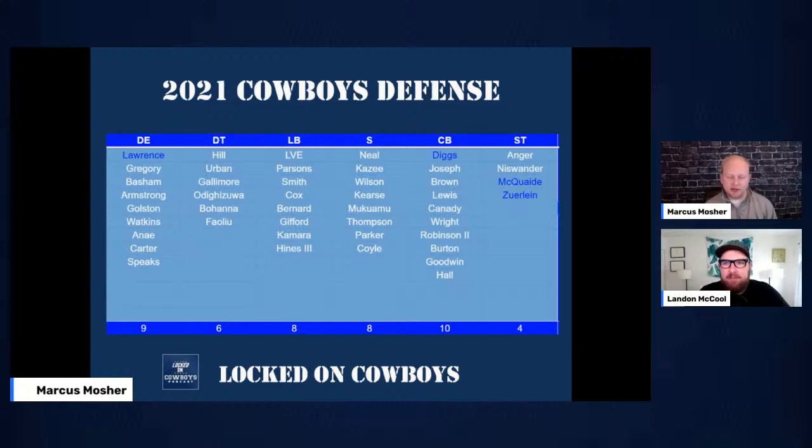All right, let's talk about linebackers, because this is a fascinating group. Leighton Vander Esch, Micah Parsons, Jalen Smith. You have Keanu Neal listed as a safety. I think he's going to go back and forth.